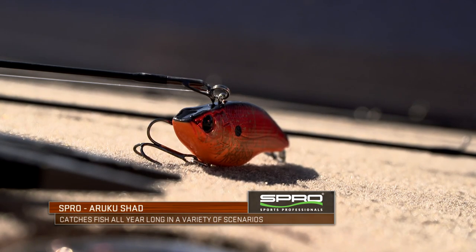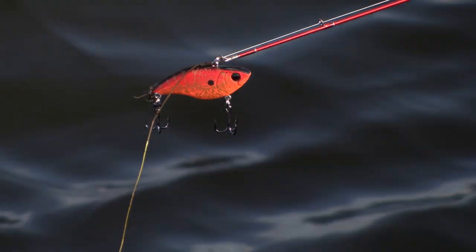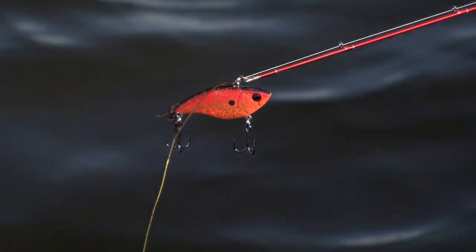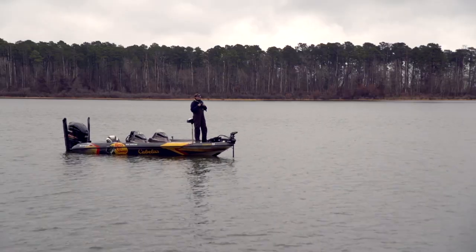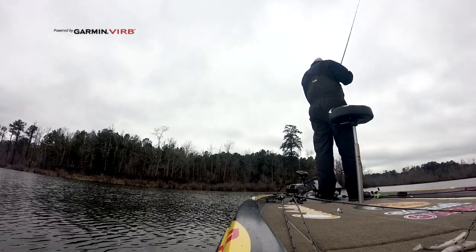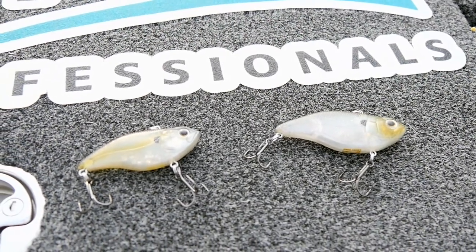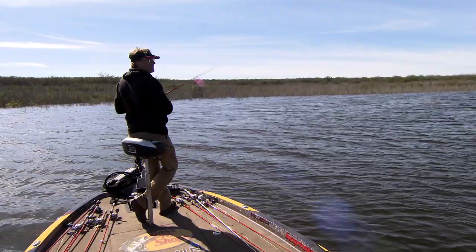The Aruku Shad is a bait to me that really mimics a lot of different baitfish coming through the water, and you can choose based on the color what baitfish you're mimicking. And I find that bait predominantly really suits my fishing needs when I'm fishing around grass. What I want to do in those situations is get it in around and touching the grass, rip it out, and when I do that or pause it in that same type of sequence, I can trigger some bites from very lethargic fish a lot of times.